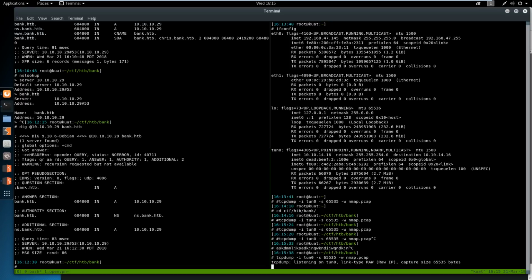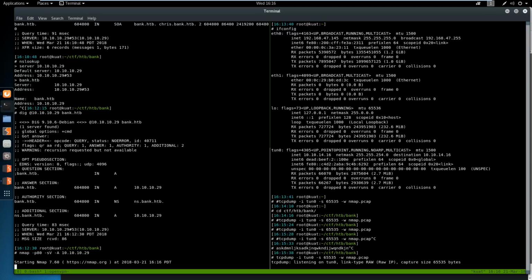So we will tcpdump. We'll go over here, and this time we're only going to do port 80 for the Nmap. And we'll do the default scripts, 10.10.10.29. We don't need to output it to anything because we don't care. We just want to see the web requests go through, so we know what kind of web request it's making to have gotten that bank login page that we didn't see before.